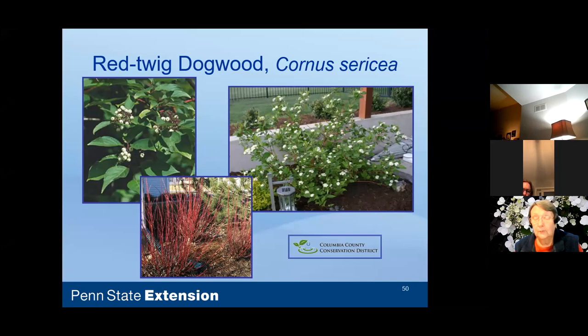The red color is gorgeous. Okay. And every time you go in there and take out the largest branches, it's just going to make more the next year. So you always have red branches there for winter interest. This is a dogwood. It doesn't have big four-petaled flowers. Instead, it has a cluster of tiny four-petaled flowers. Okay. Most of the dogwoods, and there are lots and lots out there, don't have the giant petals. They have clusters of small ones.